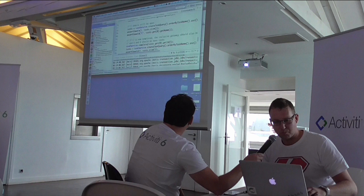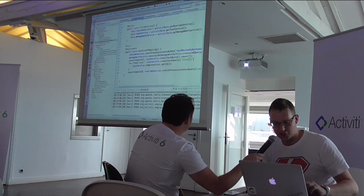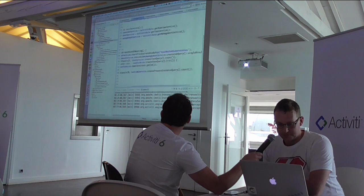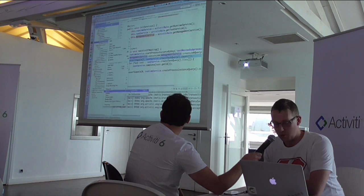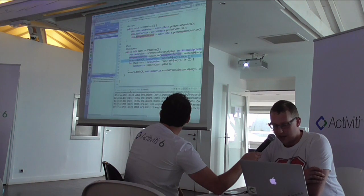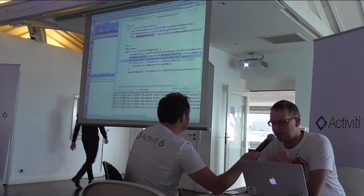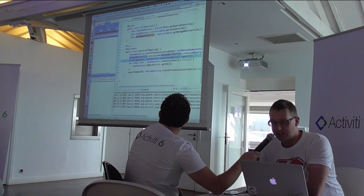It's called a nested sub-processes test. On Activity 5, there is this assertion. Very simple: you start the process, execute the timer here, and then assert that you've got two tasks active. That's going to fail on Activity 5, because only one will be active. That is also described in the user guide as a bad pattern for Activity 5. There's a picture with a big X on it, which you're not supposed to do on Activity 5, which is actually against the spec.